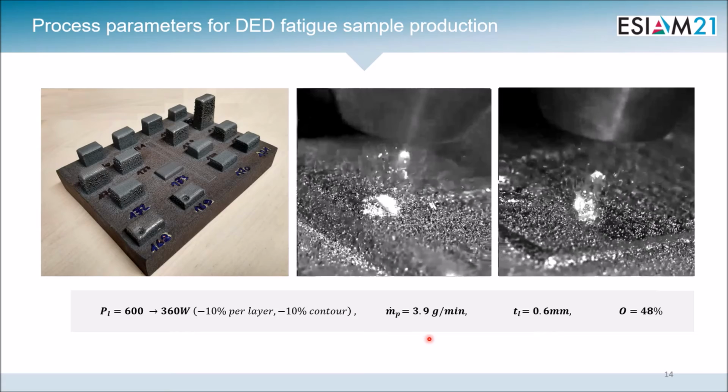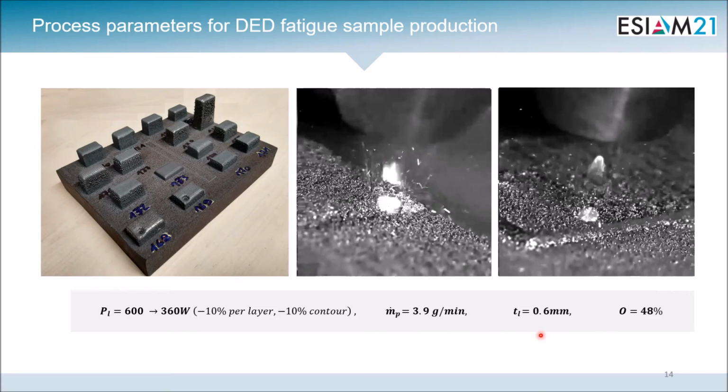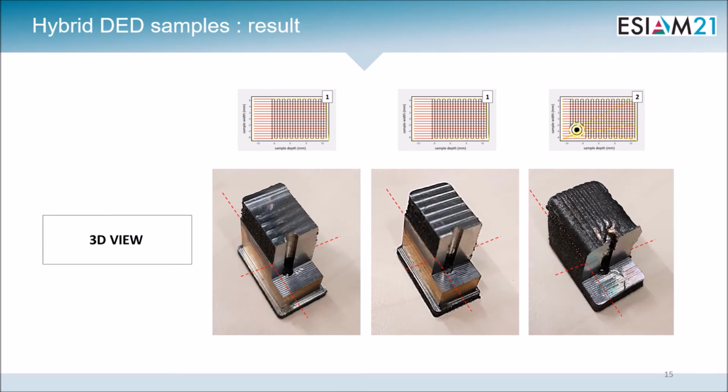The powder mass flow rate is 3.9 grams per minute, the layer thickness 0.6 millimeter, and the overlap 48%. These are the final hybrid DED samples. The first two were produced with strategy 1 and the third one with strategy 2. And the measured capillary diameters were between 3.22 and 3.23 millimeters.